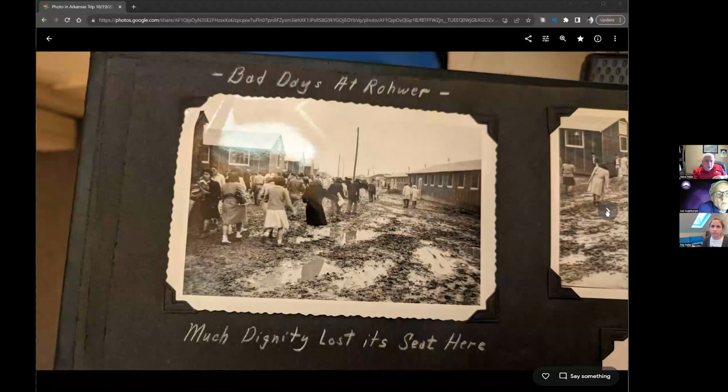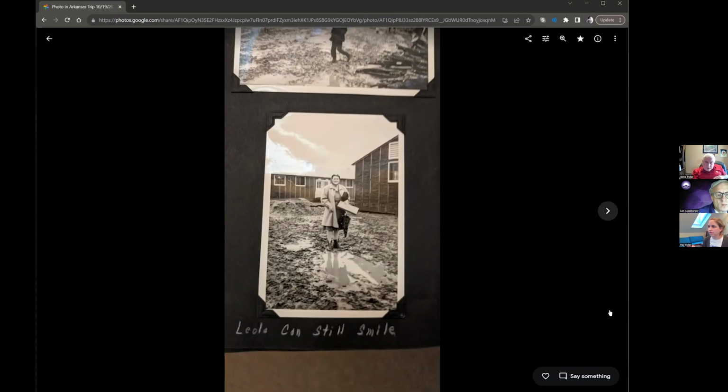So here's another slide. Much dignity lost its seat here, a little pun there. But look at the conditions of the camp in that picture. Bad Days at Rower, by the way, is the title. And of course, they slipped and they fell, and it was miserable. And here's another one about an inmate who can still smile. That wasn't an inmate, that was a teacher.